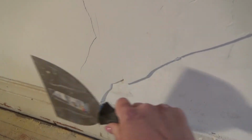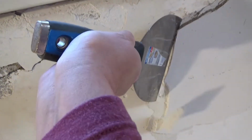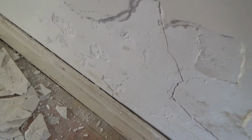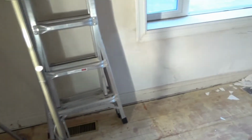I have to get rid of loose stuff. Every time more comes out, I get a little scared. I just want to get anything loose. There's a piece right there that's loose. Don't want to do it. I have to do it. There's another piece here. It's not what I want to see. Look at this. Oh, that's not nice. I don't know what in the world that mudding was good for. This is a problem.